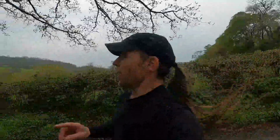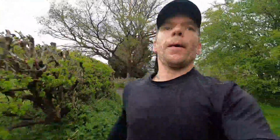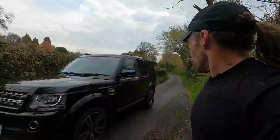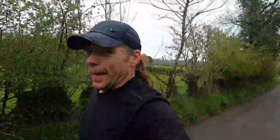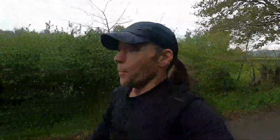Cyclists, runners, there are many 4x4 vehicles, and lots of people doing the school run on these lanes. Now I'm not in high visibility clothing, which I should be, because honestly these people don't have eyes. Four-wheel drive, they own the road. So on this section, seriously, I can't stress enough, you've got to take it easy. Keep your ears open.